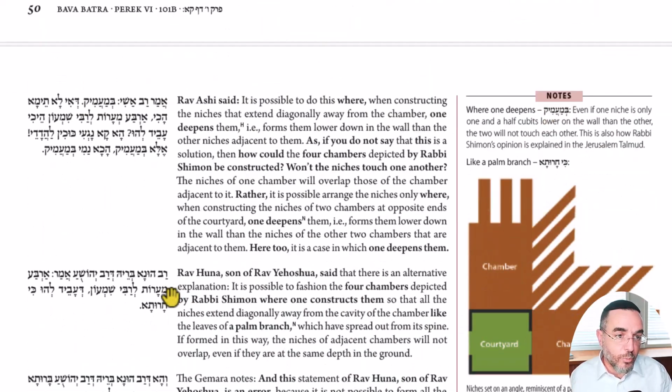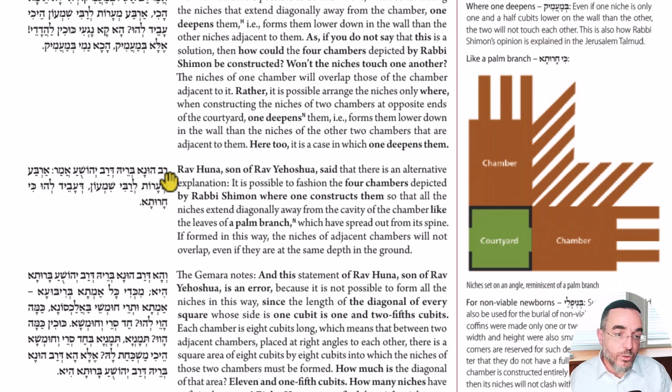So this is a good support for Rav Ashi, right? Not so fast. Rav Huna bered Rav Yoshua Amar Arba Me'arot l'Rabbi Shimon Tabid lehu ki haruta. Rav Yehuna, the son of Rav Yoshua, says, no, you understood Rabbi Shimon all wrong. What he meant when he said you need 13 is actually like this picture.